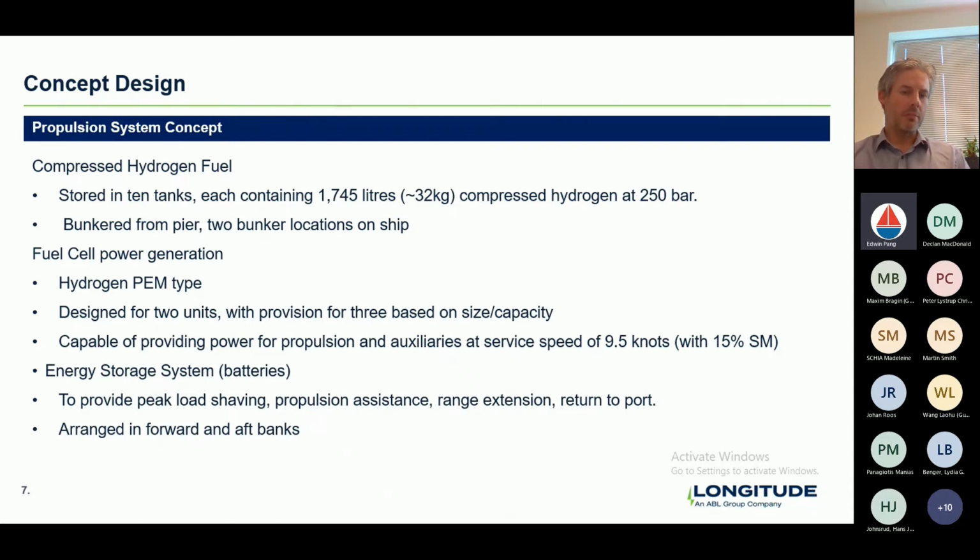And the driving element is achieving the speed, which is 9.5 knots with a 15% sea margin. And then on top of the fuel cells, we've also got an energy storage system, or batteries, which are provided in 2 banks. That provides load shaving, range extension, and also return support in the event of failure of the fuel cell system.